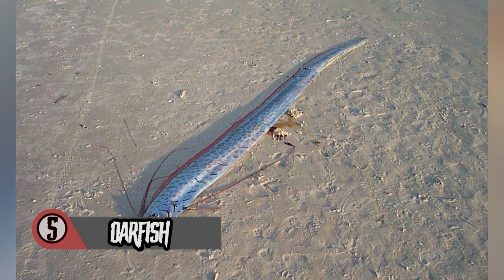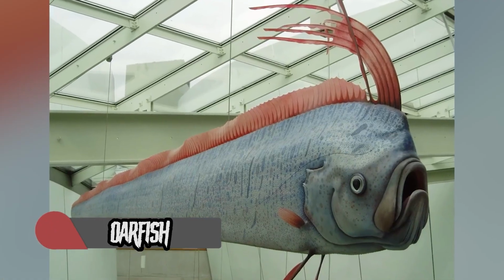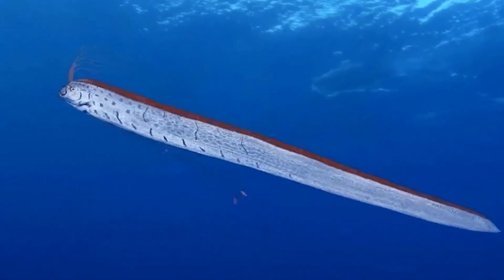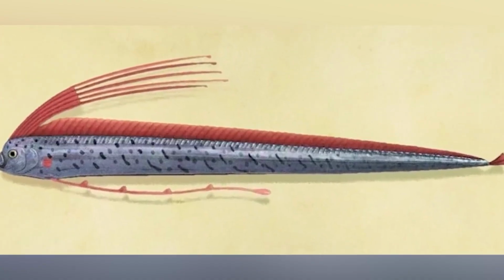Number 5, oarfish. Coming in at the number 5 spot is this terrifying 16-foot long monstrosity hauled out of the ocean by Chilean fishermen. Shocking those who learned, like me, that fish can be 5 meters long sometimes. The clip was posted to TikTok, where it went viral almost immediately, sweeping up 10 million views pretty quickly.